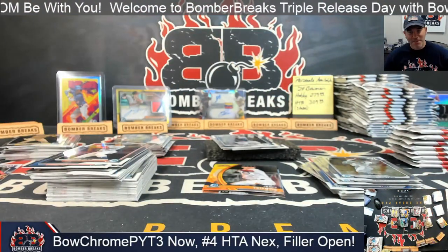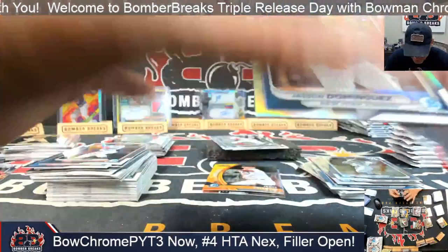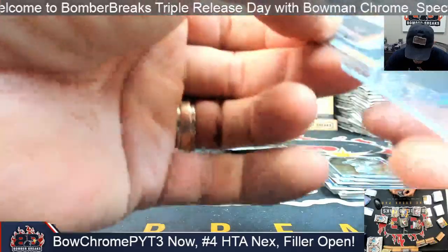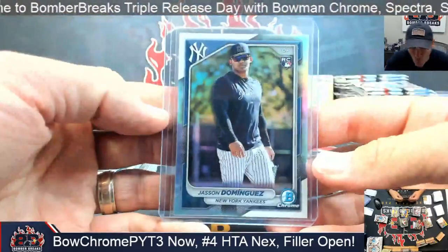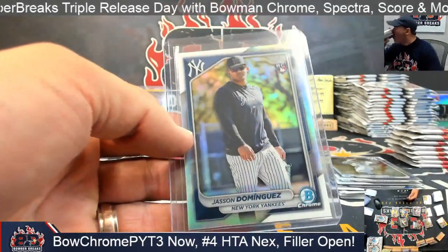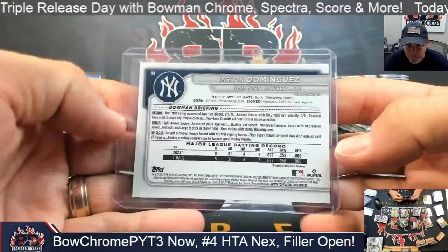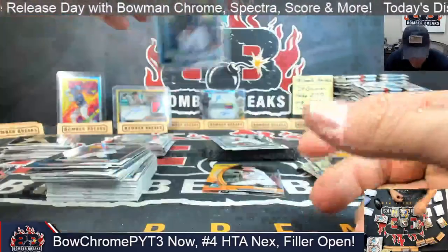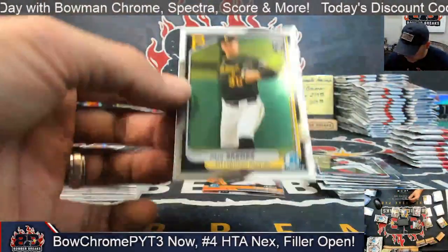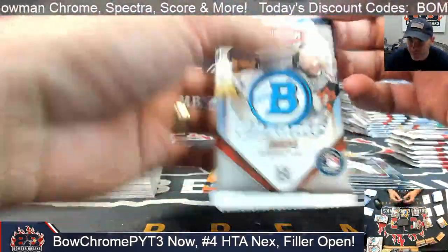Holy cow, I'm not finished, New York. Here is an image variation of the Martian Jasson Dominguez. Boom. Wow, what a Yankees pack. What a pack in general. Again, Skenes rookie in there too.